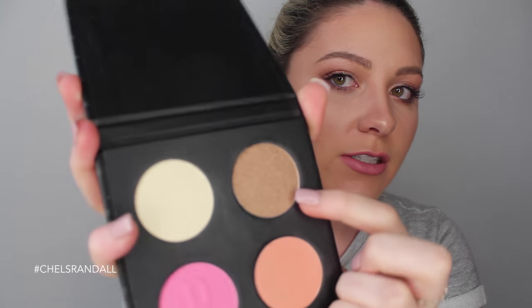Okay, it's clean. So this is what it looks like. I'm not sure if the camera is picking it up, but basically it is super, super shimmery. And you can kind of see it's quite warm. Like, it's not really warm, but for a contour shade, I was like, I don't know about this. But obviously I gave it a go, and I loved it.